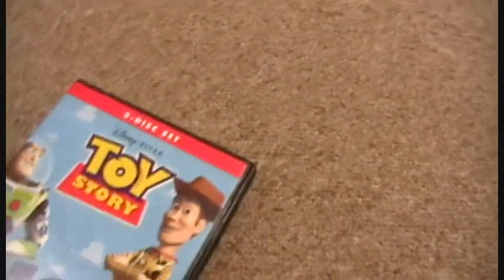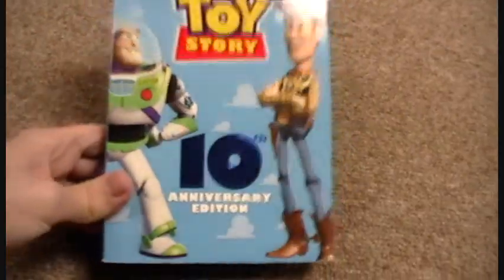DVD guide here. Little letter from John Lasseter there. John Lasseter, he's just awesome. I consider him to be the modern day Walt Disney. Tell me if you agree with that or not. So yeah, that's the 2-disc 10th anniversary edition of the original Toy Story.